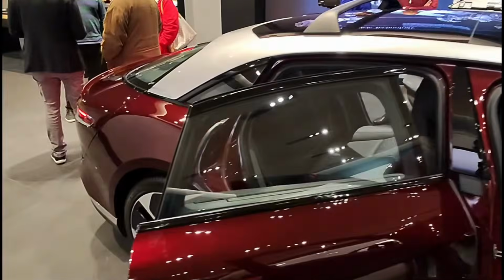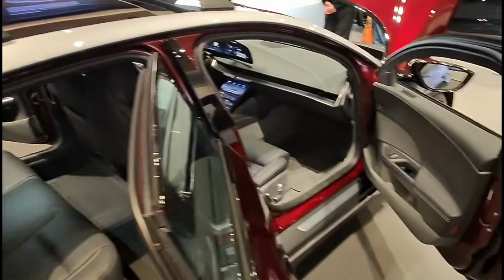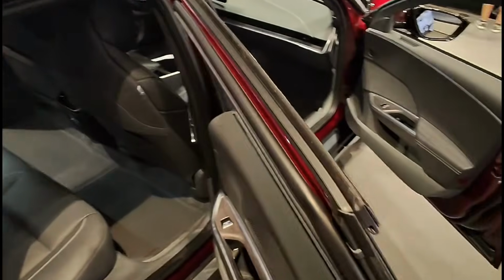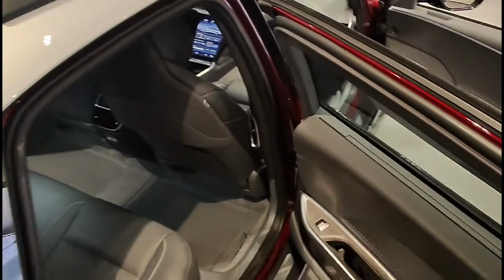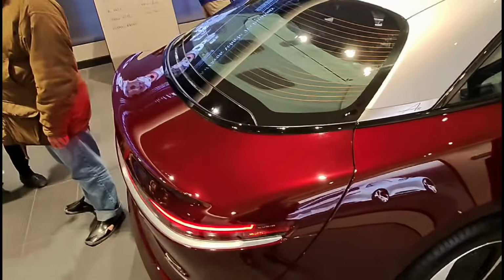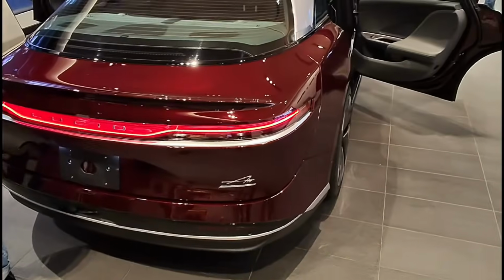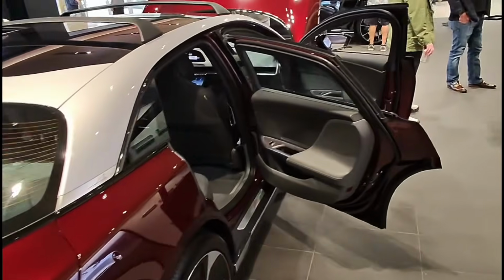Okay, they do not have the frameless windows, but their seats, their interiors are way better than the Tesla, and the overall quality of the interiors here, yeah, this is really high quality. And the new Teslas have improved quite a bit. So this one is the Lucid Air Touring. This one is the Touring package, which has all the amenities.